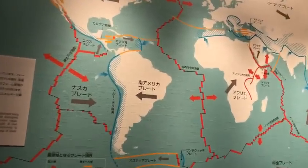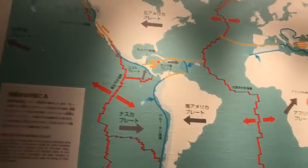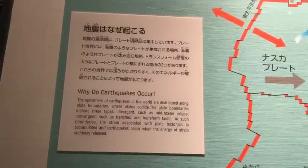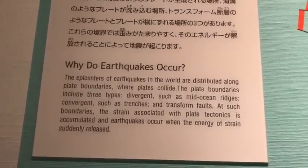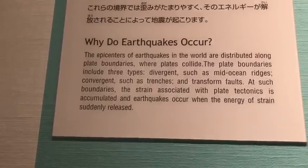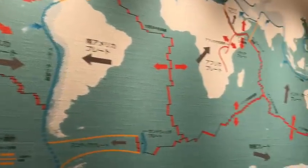And the maps. The maps are all in Japanese, but there's English explanations for everything. South America, North America, and then again everything's in English. Why do earthquakes occur? The epicenters of earthquakes in the world are distributed along plate boundaries where plates collide. The plate boundaries include 3 types. Da da da da da da da. Cool, huh?